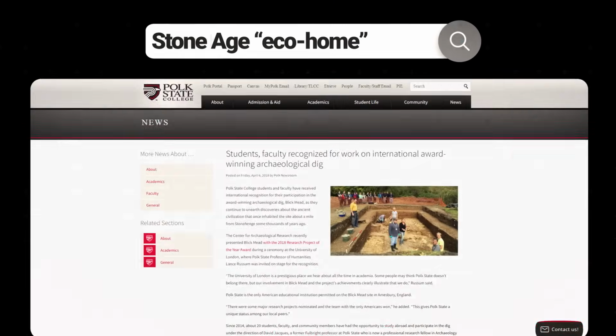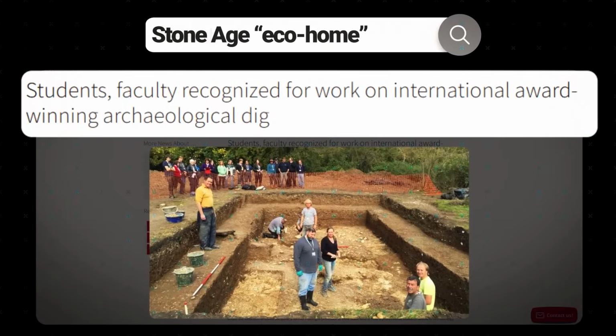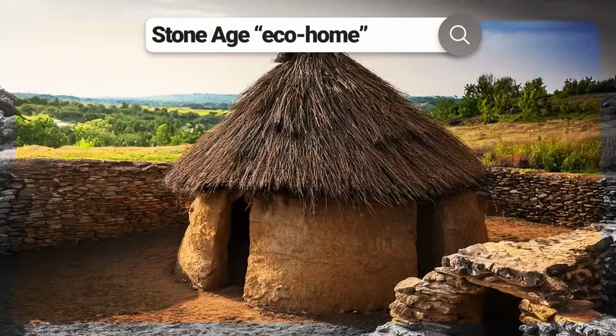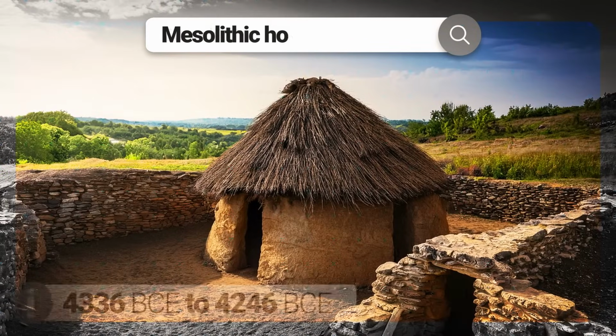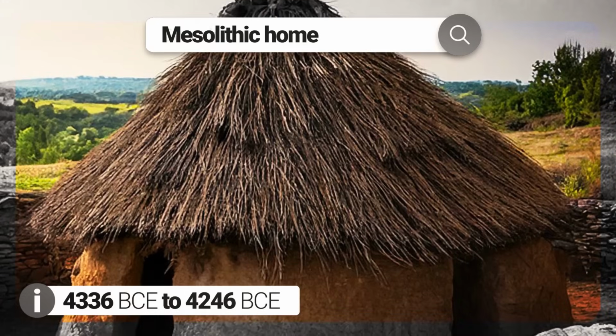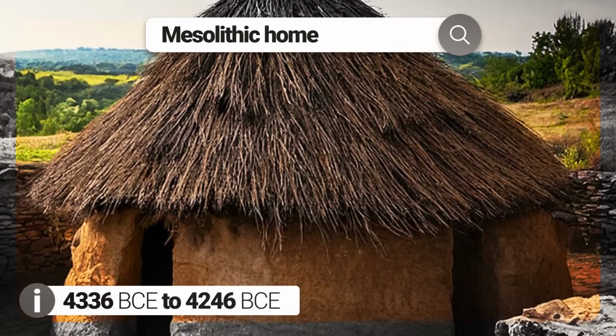Archaeologists found this Stone Age eco-home, which is a huge deal since it's one of the earliest settlements in the area. This newly uncovered Mesolithic home dates back to around the year 4300 BCE. Let's take a closer look at this house, shall we?